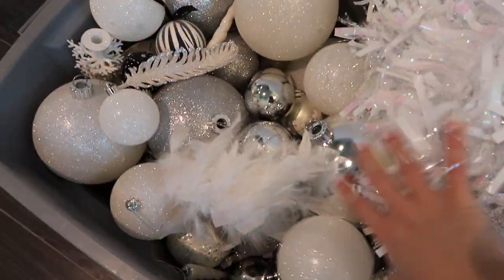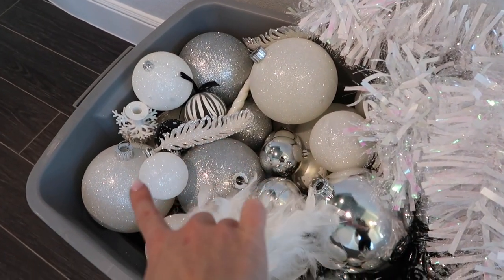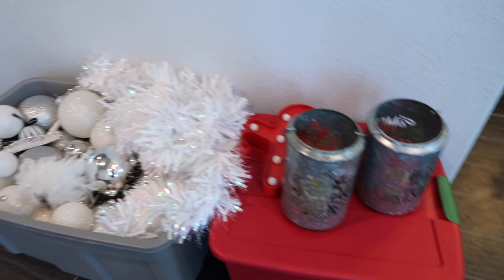These are all of our ornaments from the past. You see we did the black and white theme before, the silvers, the whites. So that's all of these. They're just all mostly Hobby Lobby.